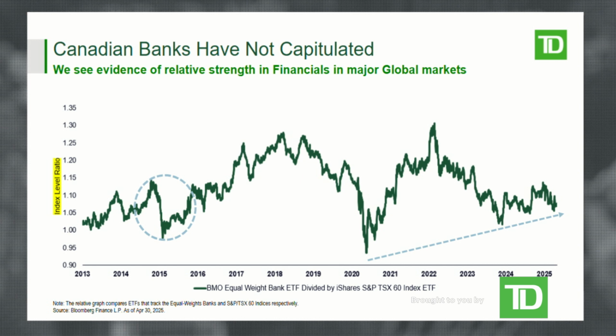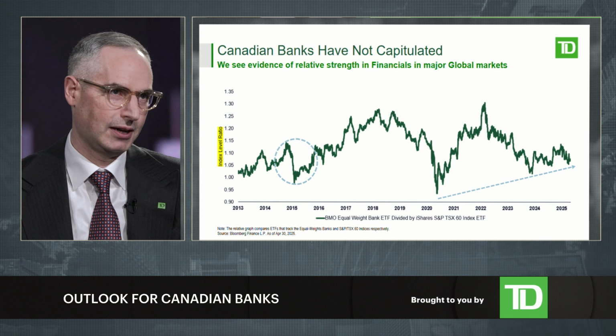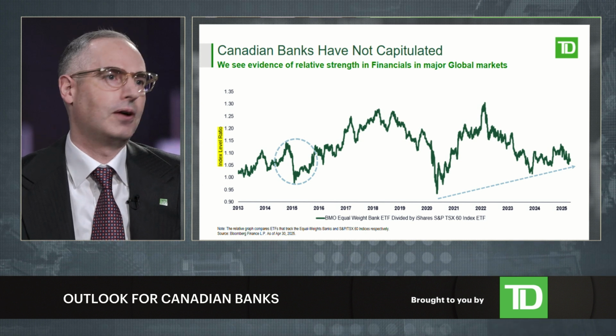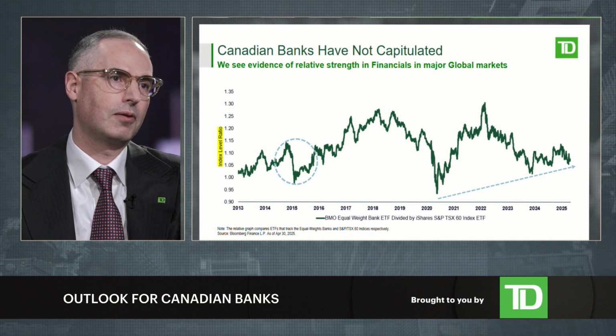I would say banks still have relative outperformance, and they have yet to capitulate, even though there is a lot of fear in terms of what U.S. tariff policy could do to the Canadian economy. So the fact that they haven't actually capitulated, and I've been in many meetings, I'm sure many people across the country are discussing different stocks that they want to own and concerns about X and Y, Z and what's going to happen in the economy, and yet our banks, I would say, still have relative strength.